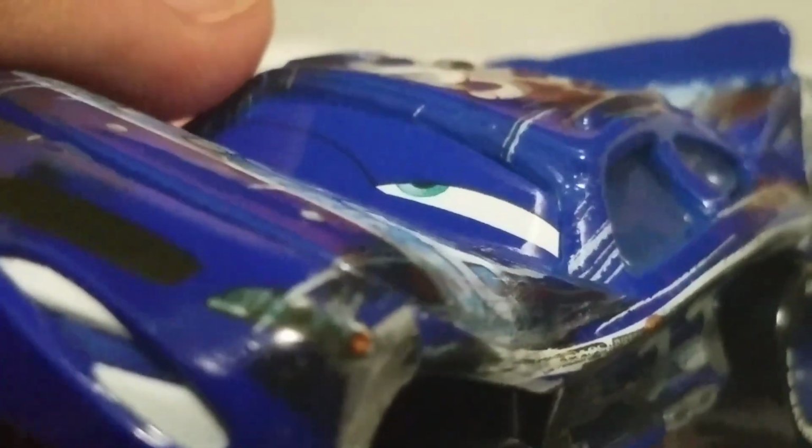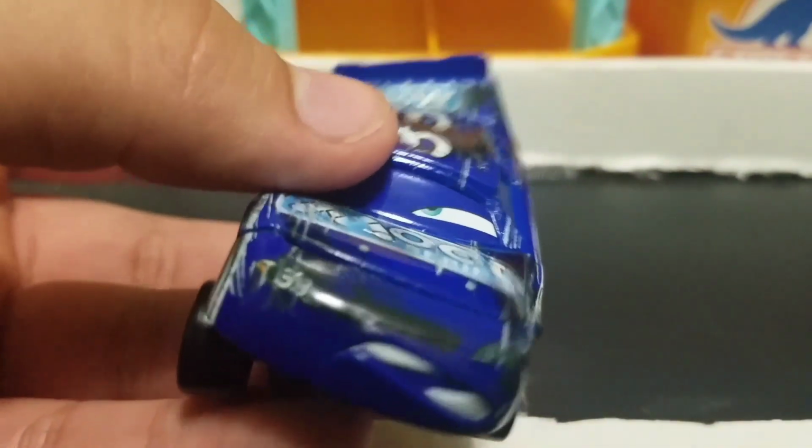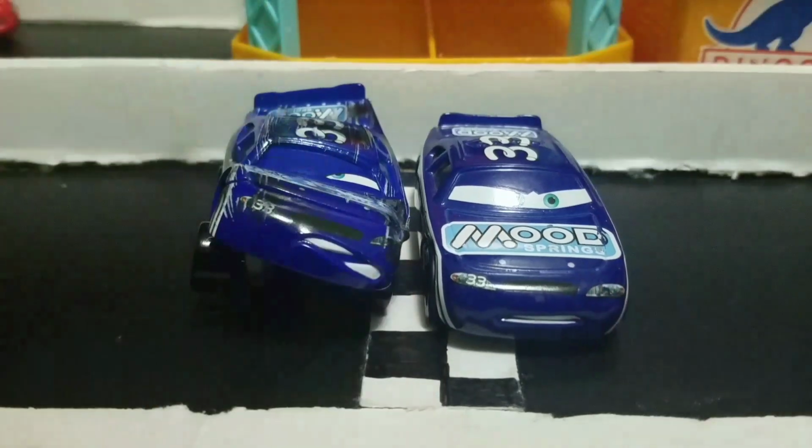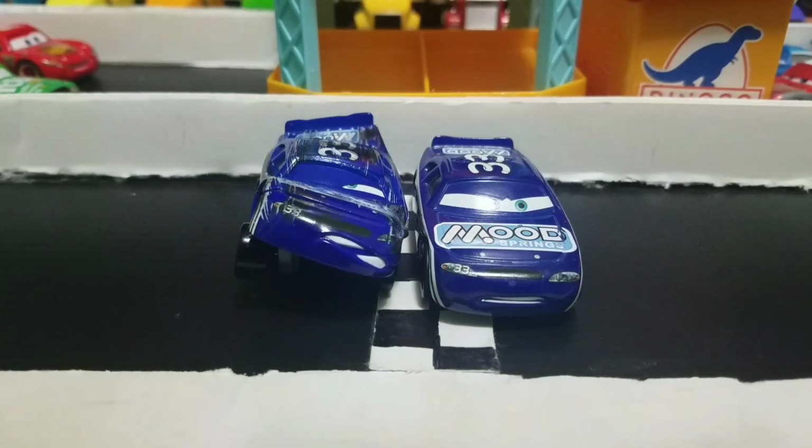And overall, this car is like the most detailed car ever. Nothing can really top it, honestly. Look at it compared to the original. Nothing, and I mean nothing, can compare to that. It really made a name for itself in the Cars community as being one of the most rare and desirable cars in the whole diecast line. But with good reason.